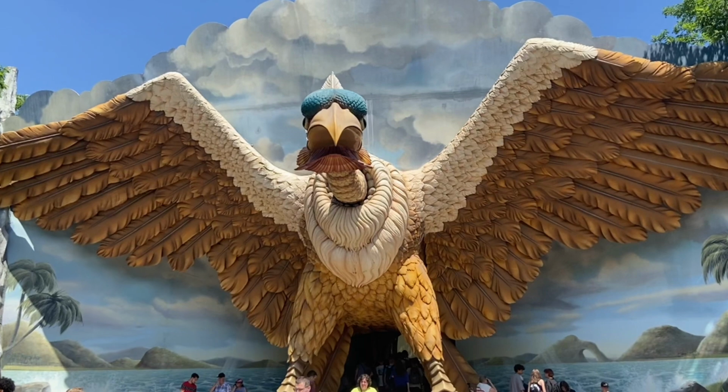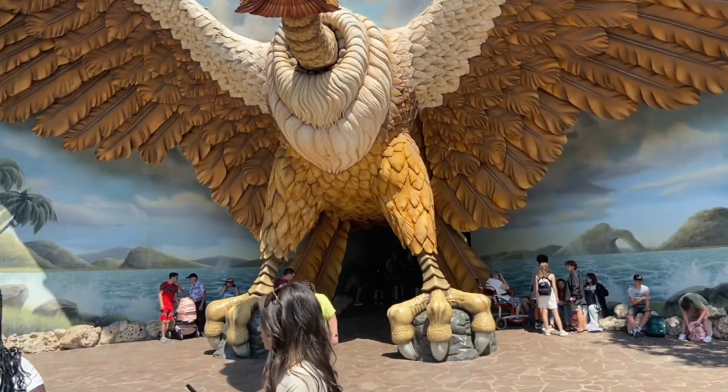Now on my way to ride Vogel Rock. It's an indoor Vekoma coaster, so I'm looking forward to see what it has to offer. To enter the queue, you have to go through this big bird's legs. This is such a strange queue line.